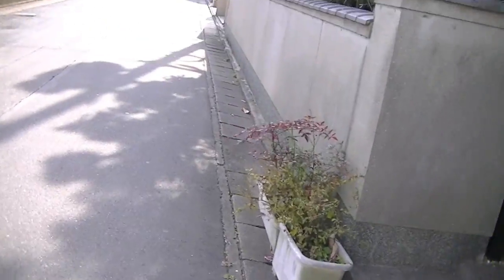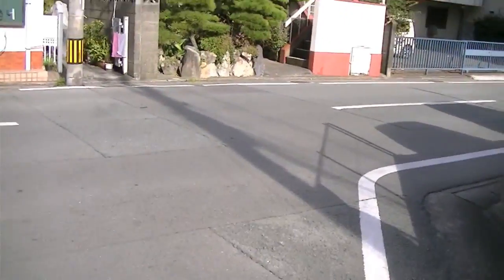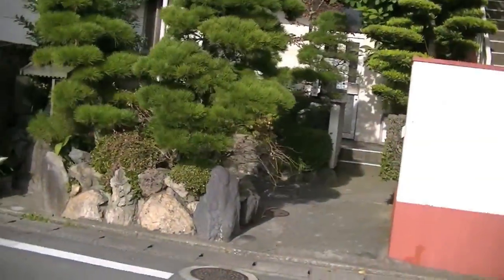Hi guys. Got a nice little temple here in Japan. No sidewalk. Beautiful day. It's cloudy, but it's nice. It's not too hot, it's not too cold. It's nice weather. No sidewalks. So there's a little bridge here you have to cross. No sidewalks. That's really pretty.